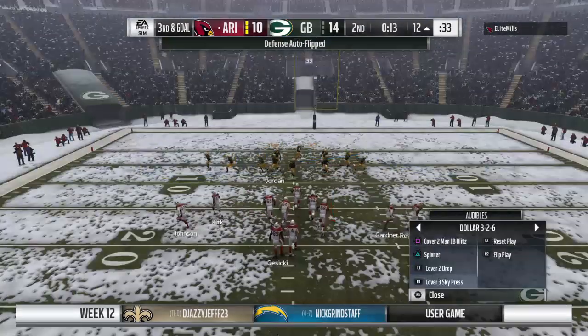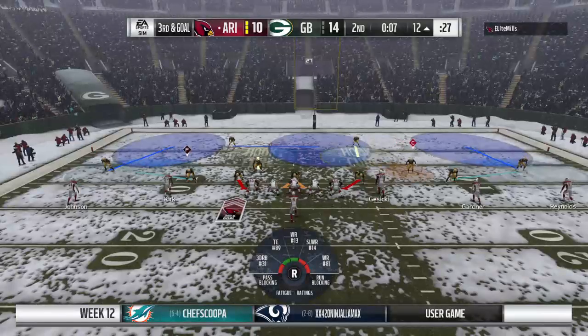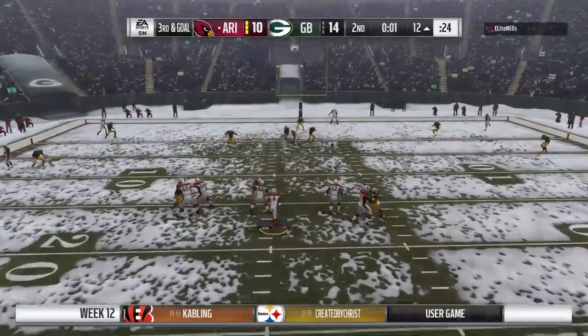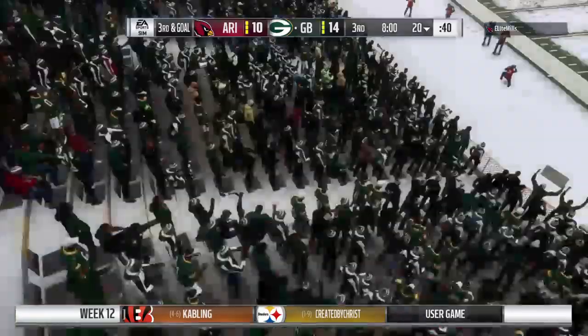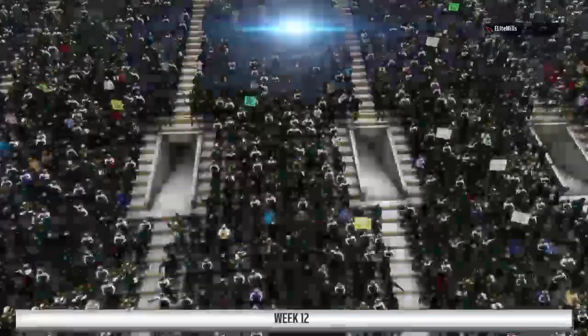Well, they need to reverse the trend. The last 2 plays have gone backwards. Now it's 3rd and goal. They'll throw now on the final play. And this is going to be intercepted. Picked off by Jair Alexander. So we're at halftime here at Lambeau with the Packers taking the lead to the break.